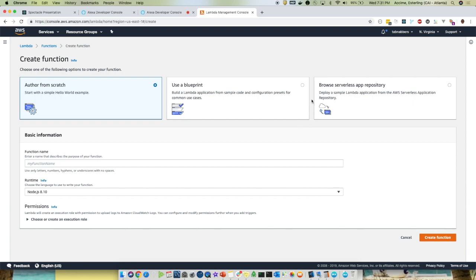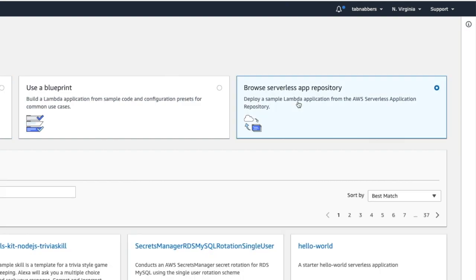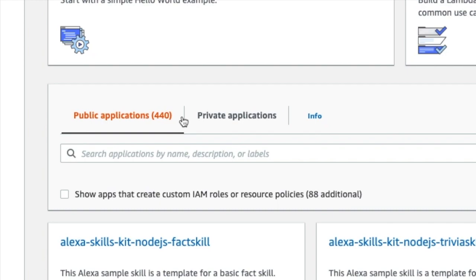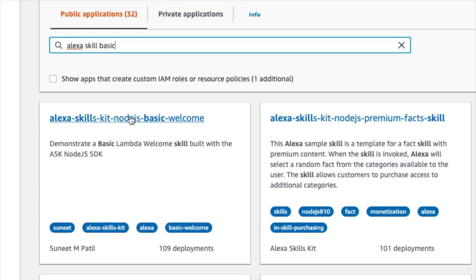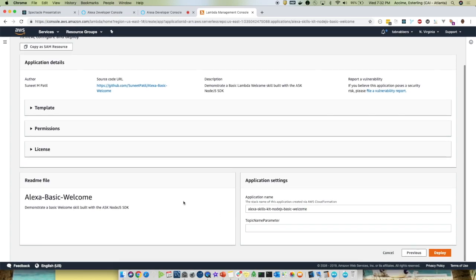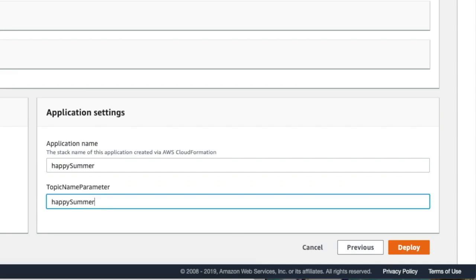So if I take a look at it, this section is the key points. There's the scratch, there's the blueprint, and there's the browse serverless. The one I want is the browse serverless because there are over 440 code examples out there that give you what they call an Alexa template. So I'm going to search for one. I'm going to say Alexa node.js template or basic, something like that. See what we got. Yep, basic welcome. Something very dummy, just to show you guys, and we're going to go a little bit deeper. Once I find a template, I'm going to rename this one. This is going to be Happy Summer. I'm going to copy that, paste that in here, and then deploy that.